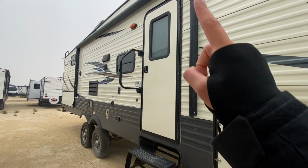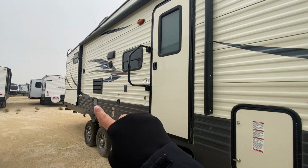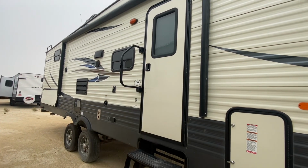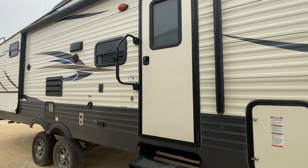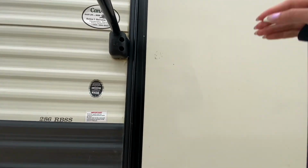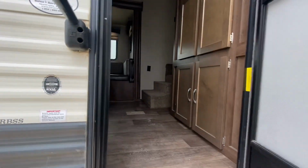Power on in this unit here. You do see our hot water tank here is a 6 gallon quick recovery hot water tank. The exhaust for your hood range above your stovetop, your furnace, and the back of your refrigerator there. But now let's take a look into the inside.